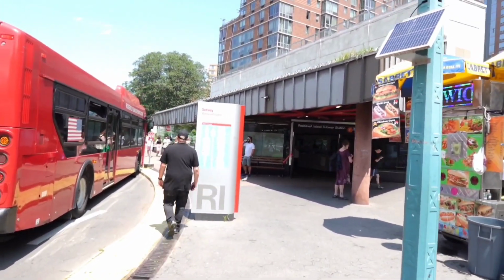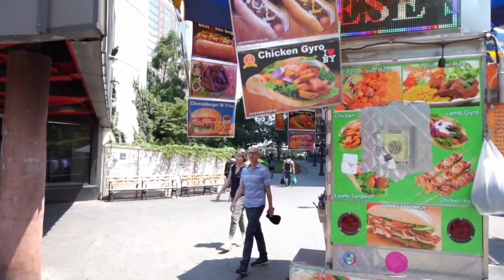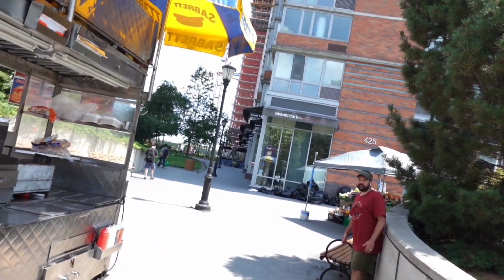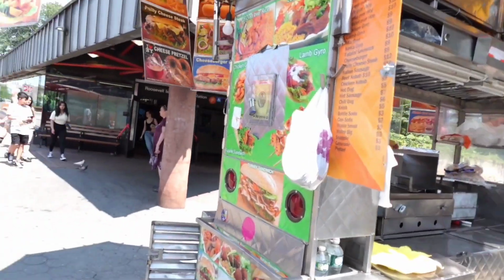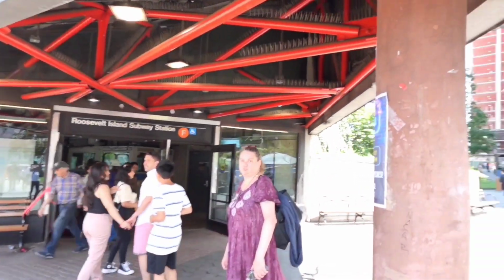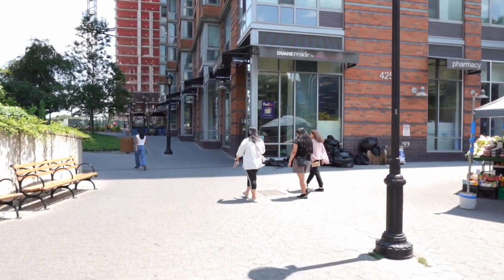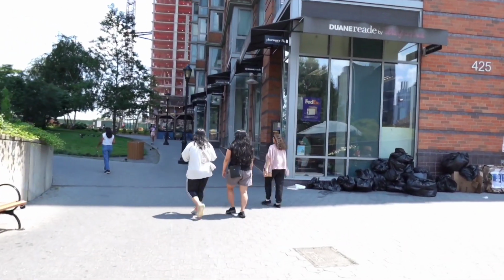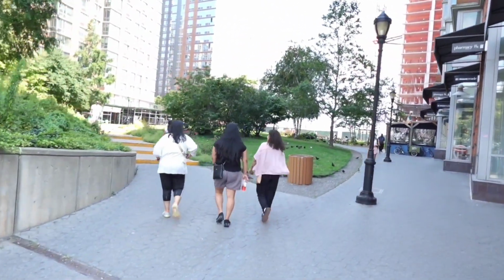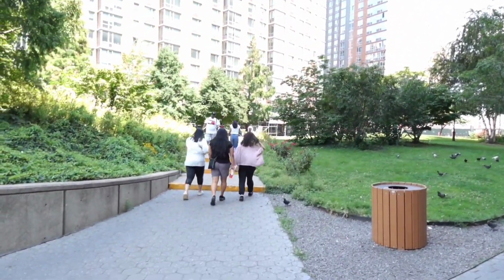I need to buy water, I don't have cash, I just have credit cards, and these places don't take credit cards. Let me ask, how much is the water? I only have $1 change. I'll have to find a place where I can use my card. Oh look, there's a grocery. Definitely get my water in there. I have no cash, so I'm gonna stop for water, guys, and then there's pizza over there as well. I'm not gonna do that.